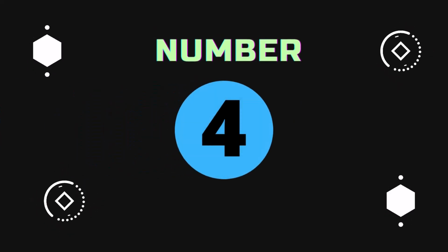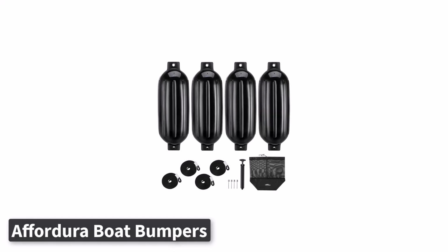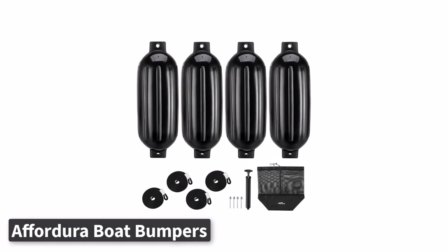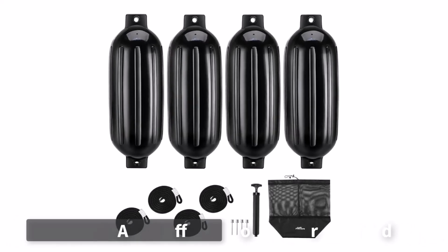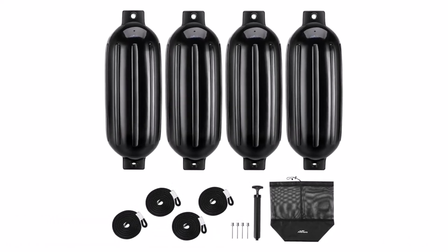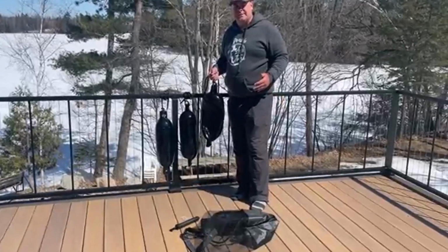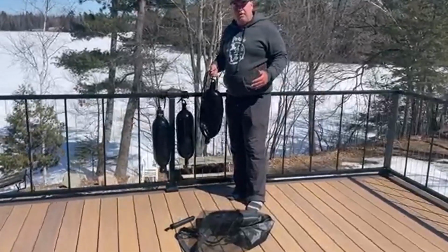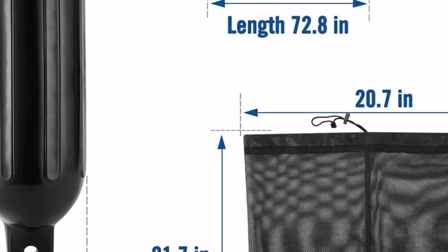Number 4. Affordura boat bumpers. Affordura boat bumpers offer a complete docking protection package that's both practical and user-friendly. Each set includes 4 10-inch fenders, matching color ropes, an air pump, needles, and a storage bag, everything needed for quick deployment and storage. Designed for maximum protection, these bumpers prevent scratches and damage when your boat is tied to a dock or near other vessels.